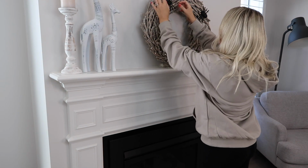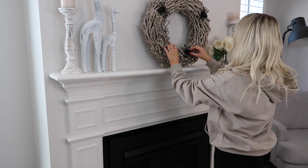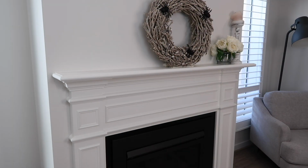You guys know how much I love this wreath. It's so versatile, and I love how I can just add bits and pieces to it to incorporate it into any season or holiday.